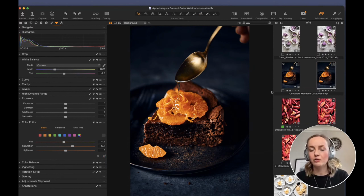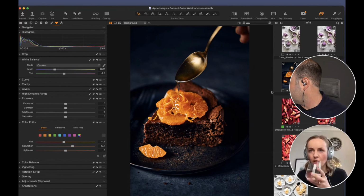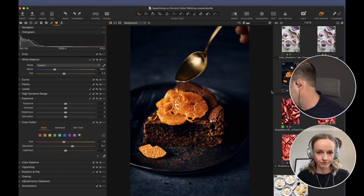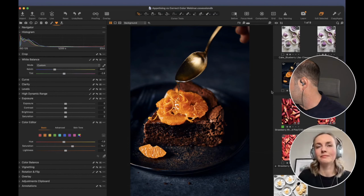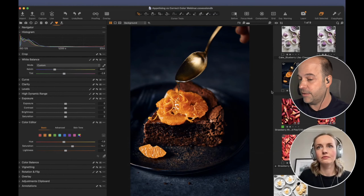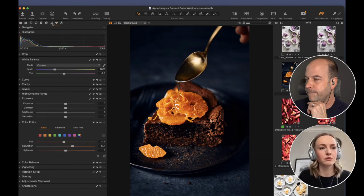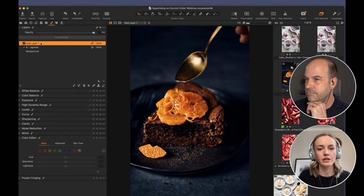Do we have any other questions before I segue into the rhubarb potentially? There was a question from Elena. She was asking, do you do all of your editing work in Capture One? I'm guessing you're probably doing a bit in Photoshop too. Yeah, so I will use Photoshop to do my retouching. So if we just jump onto, there is a heal layer here. If we take a look.